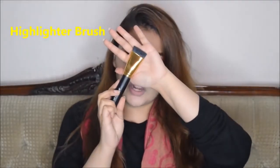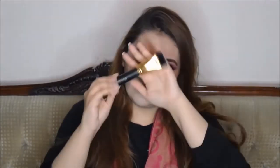Okay, this clearly looks like a contour brush, but it's supposed to highlight your face. It will be more suitable to contour your face. It's going to give you that contour line, and it's also going to help you blend in that powder. For me, this is going to be the contour brush. Although it's named as the highlighter brush, I'm totally going opposite to what it's saying and offering, since I'm gonna put my own opinions and perspective about the brushes.